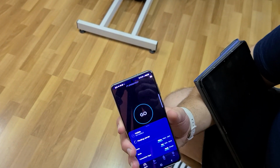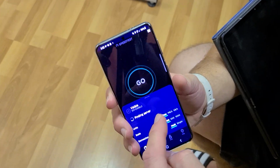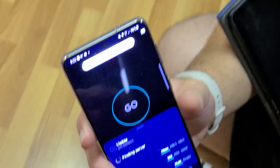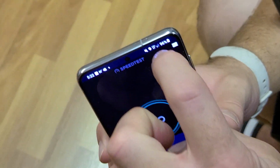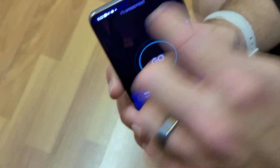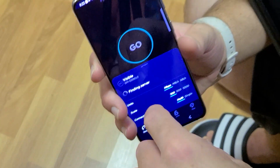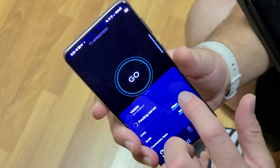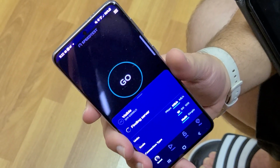Most of the time in my market, I sit in LTE or LTE Plus. Now, the way to know if you're in 5G, there will be a little icon above that will say 5G, instead of it just being 5G right there on the phone. But as you can tell, it's trying to find a server. It's having a hard time finding a server.